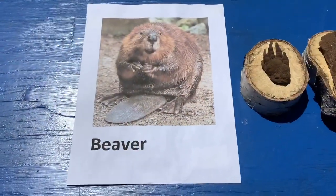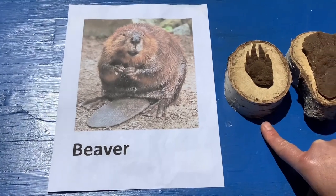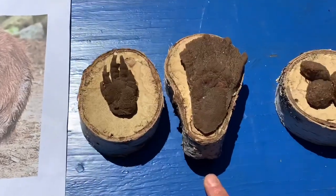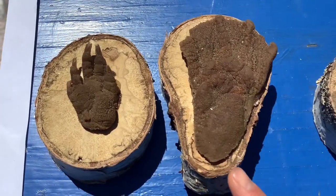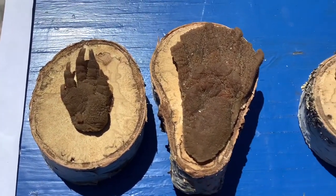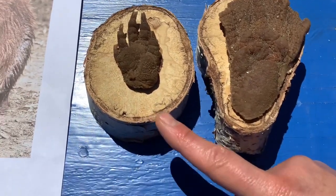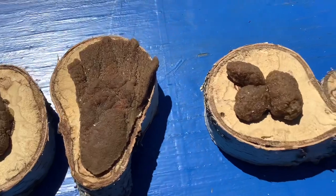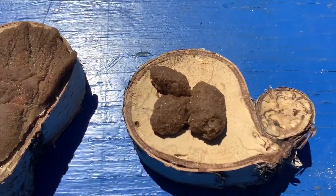Next, we're going to look at the beaver. And as you can see, the beaver tracks, this is their front foot and this is their hind foot, and often they're hard to find because they live in the water. And the hind foot is webbed for all the swimming that they need to do, and you can see the front foot's quite different with its 5 long fingers. Its scat is often cylindrical and full of sawdust because they eat wood.